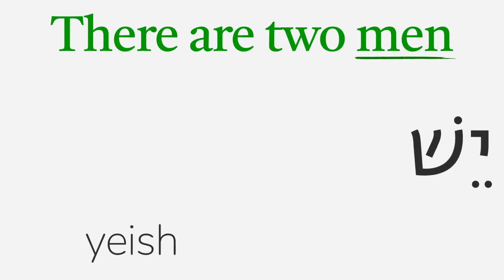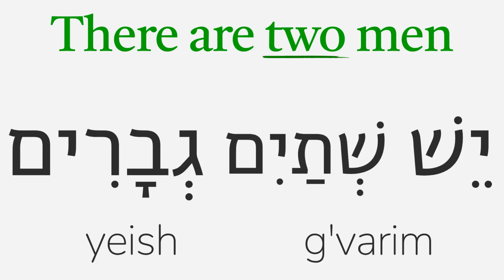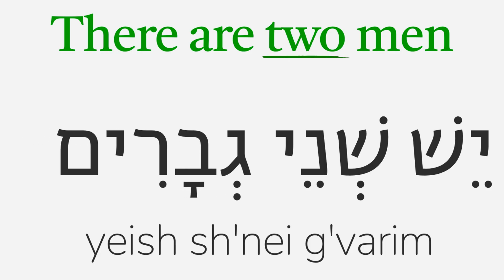Let's say there are 2 men. Again, there are is yesh, and men is gavarim, a masculine word. That means we will not use the feminine shtaim, but the masculine shnaim. When we put this number before a noun, its ending aim shortens to a. So we don't say shnaim before the word gavarim, but shnei. Shnei gavarim, 2 men. Yesh shnei gavarim. There are 2 men.